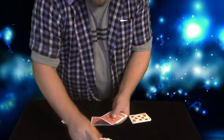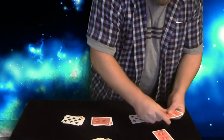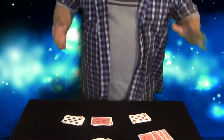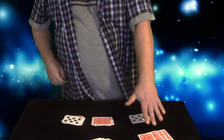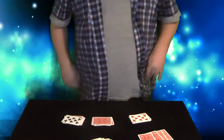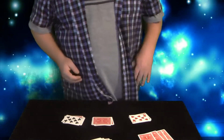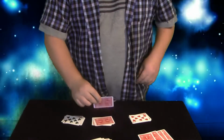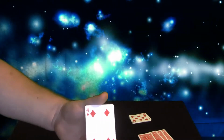1, 2, 3, 4, 5, 6, 7, 8, and there's 1, 2, 3, 4 cards left over. Now, what are the chances that this top card on here could be a 4, because those are 4 cards there? The chances would be astronomical. Well, even if it was a mathematical trick, how could it be done? How is that possible? And let's see. This card very well is a 4.